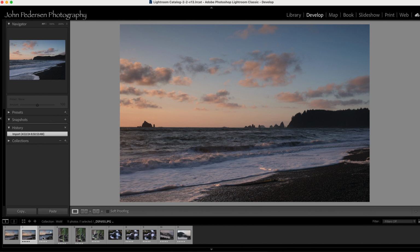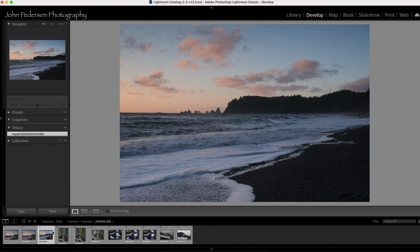So the one that I picked is this, a slightly different composition. This is just a few minutes later in the evening. Of course, I'm missing that other sea stack that was off here on the left, which is too bad, but I still got a great amount of sky. I've got a really calm mid-ground ocean, so it sort of recedes visually.